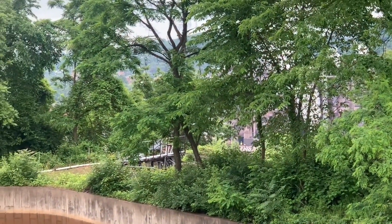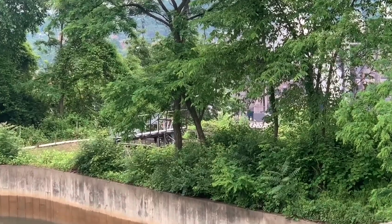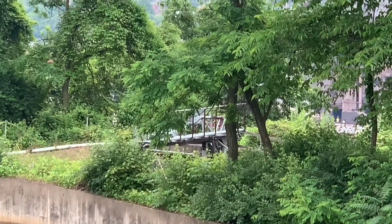Kind of waterfall or big water splash moment over there. I don't know how well you can see it.